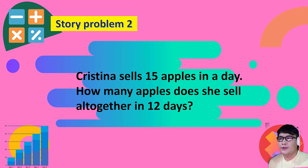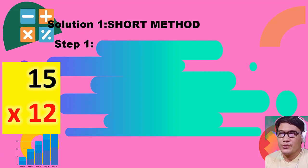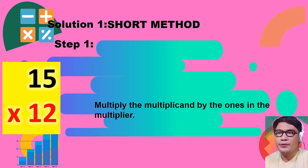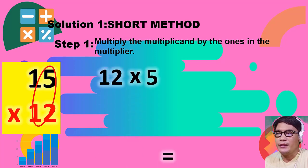Now we have story problem number 2. Christina sells 15 apples in a day. How many apples does she sell altogether in 12 days? Solution number 1, using short method. Step number 1, multiply the multiplicand by the ones in the multiplier. So 12 times 5 equals 60.